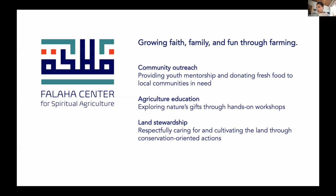And our mission is very simple. It's to grow faith, family, and fun through farming. And we bring that to life through a couple of different core principles. One is community outreach, and mushrooms play a big part in that. It's providing youth mentorship to various religious organizations, youth groups, et cetera, and also donating fresh food to those in need, because food justice is a very important part of the mission.